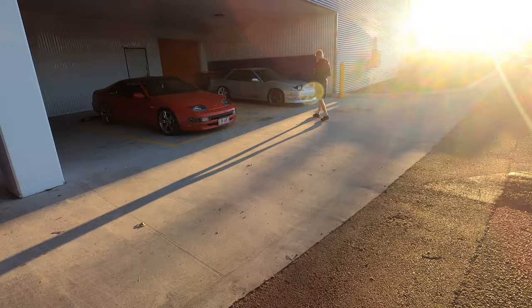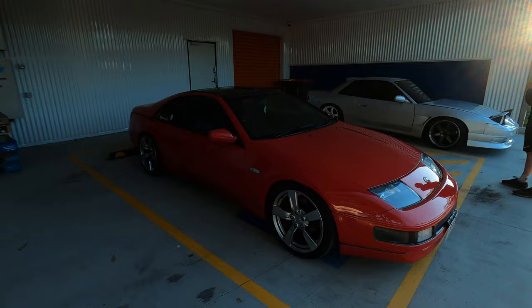We also got a clean 300 ZX as well. Similar spec to my father's one. Don't know if it's the turbo model at all. Do believe it is the manual trans.